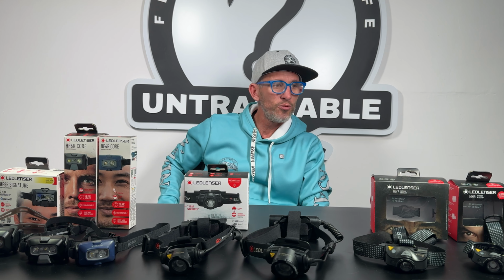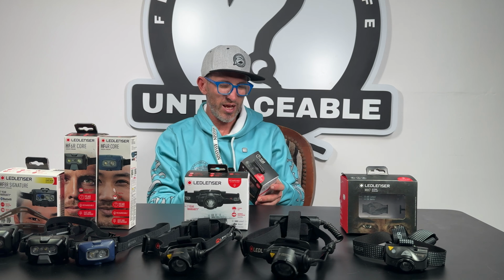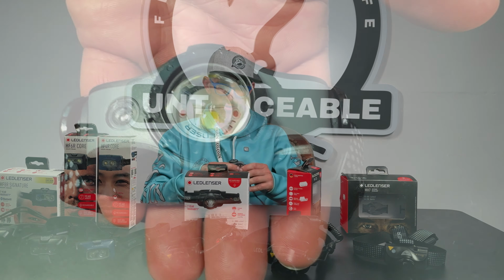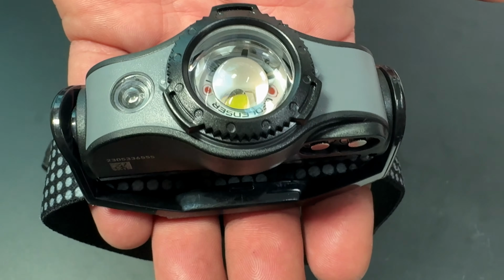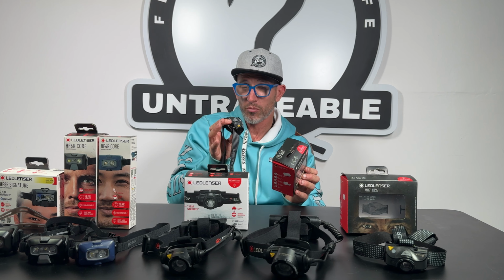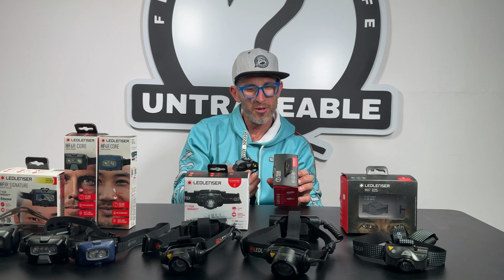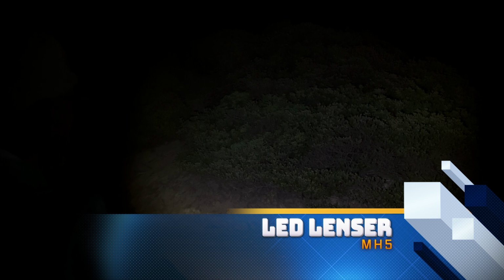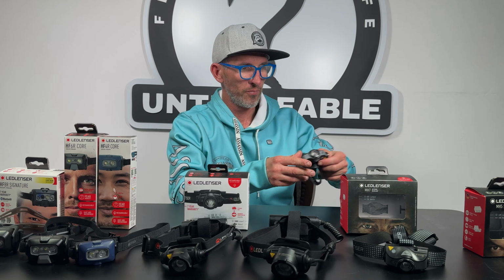So let's run through all these different models. Let's start with the MH5, a nice little lightweight headlight. It'd be perfect for the guys that are hiking and camping and things like that. Maybe not quite bright enough for the fishing aspect. I'm not saying you can't fish with it, but I'd like something a bit brighter. Nice little compact unit. It has up to 400 lumens, a beam distance of 180 meters and a runtime of 4 hours, and only weighs in at 94 grams. So nice and light, especially for those guys doing a bit of walking, hiking and camping.